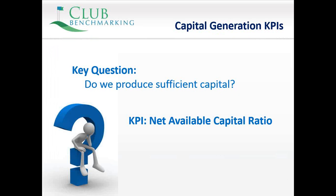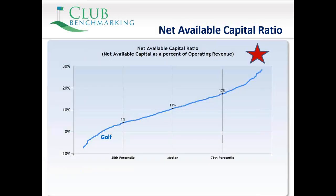The next one we're going to get to is the third one. And again, I hope you're watching this all from the perspective of this is the kind of information that should be brought to boards and boards should be understanding and discussing, right? How much capital income did we produce? What was our net capital after these other things? And now finally, this new KPI called net available capital ratio.